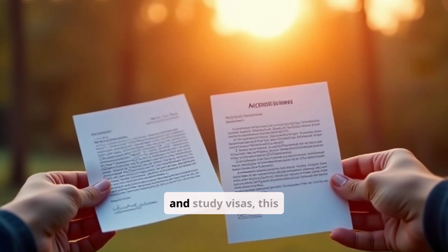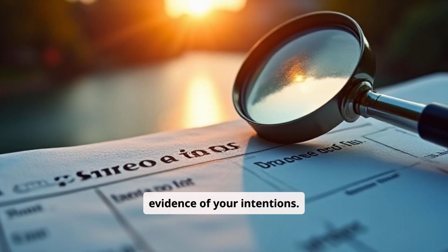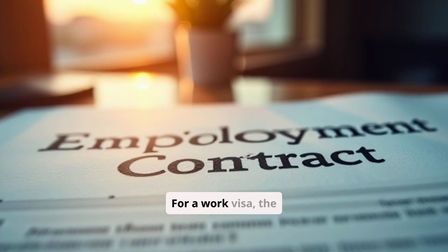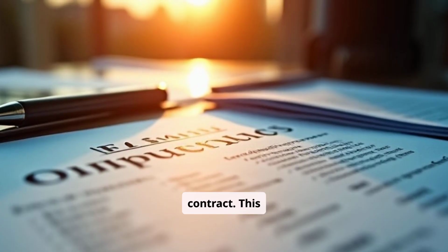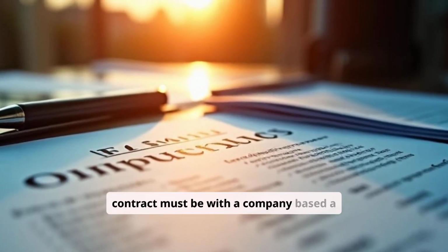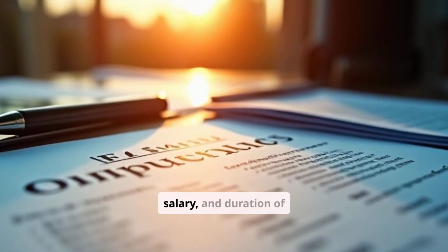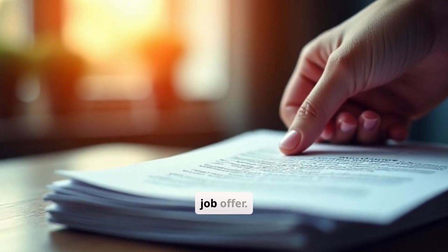For work and study visas, this means providing compelling evidence of your intentions. This is where your application truly differentiates itself. For a work visa, the cornerstone of your application is a valid employment contract. This contract must be with a company based in a Schengen member state and clearly outline your position, salary, and duration of employment. It serves as definitive proof of your job offer.